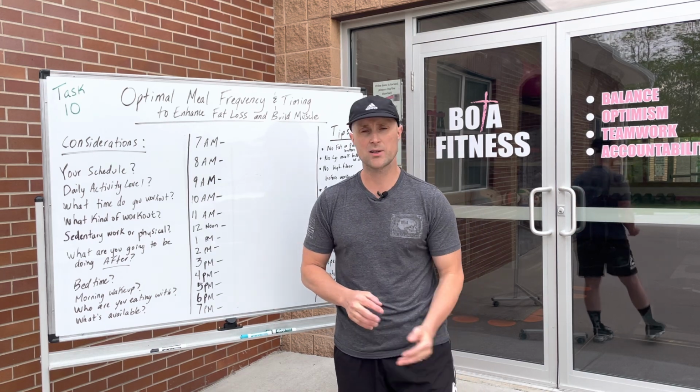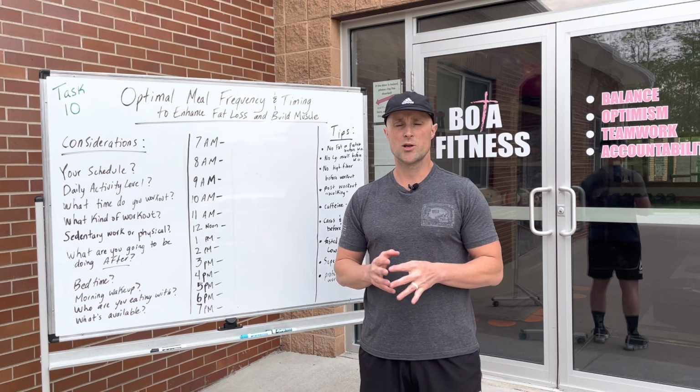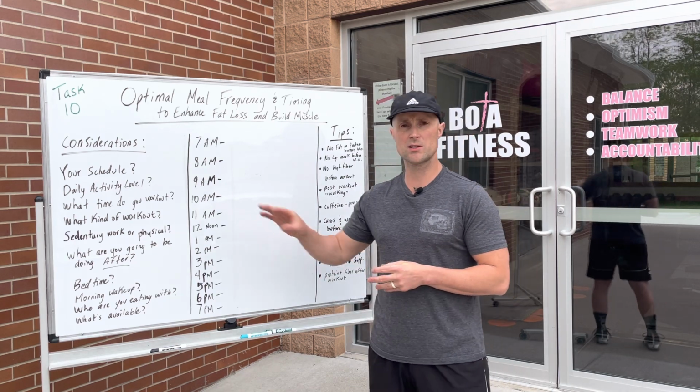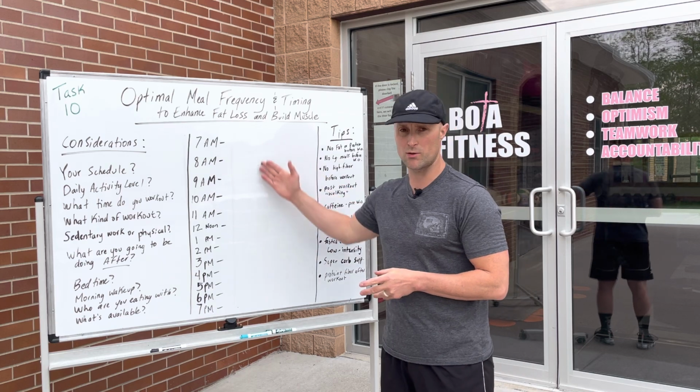So these are all some factors that we have to consider, so that when you're structuring your individual meal plan, you're really customizing it to you and not just trying to follow a one-size-fits-all approach. So let's talk about some of these little nuances and some things to think about as far as planning out your schedule.